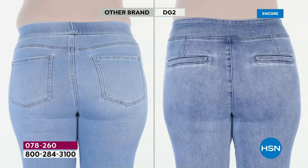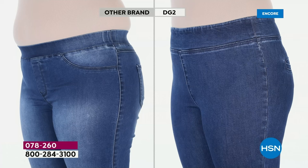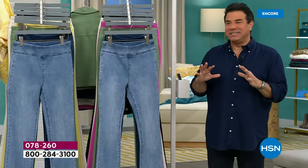Now, the principle behind the design of this is that you get this light compression from the waist to the knee, and then it relaxes a little bit at the knee line. So you're gonna get that beautiful held in kind of feeling in your thighs, in your backside, in your hips, and it is so transformative to see this fabric on the body. Same model, same lighting, no retouch, no filters, no holding or sucking in the tummy. It's all the fabric, it's all the cut, and it's all the style of DG2.